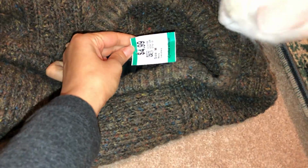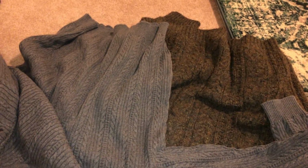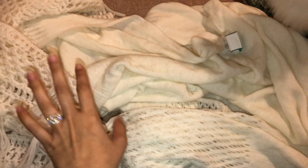So at the thrift store, I picked up 2 really chunky knit men's sweaters in large, and they were $5 each. We're going to be using these to make cushion covers for the pillows we picked up at IKEA. I also picked up a couple of shawls, so this was $7, and I think I got 2 more here, and these are to revamp the throw and the duvet that we picked up at IKEA earlier today.